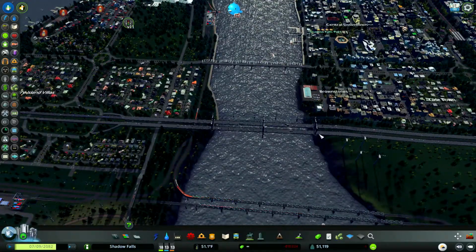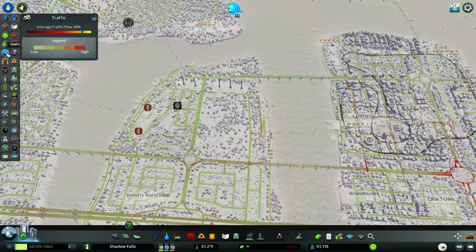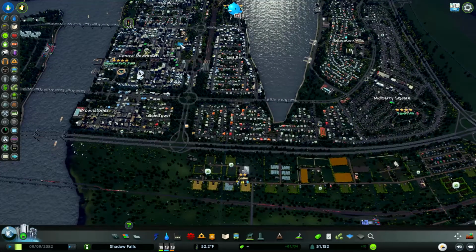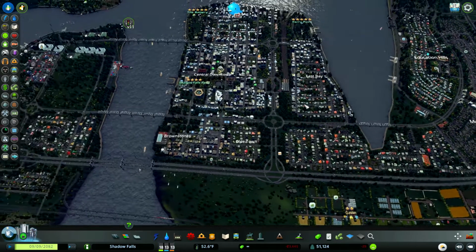I have 0 traffic problems in the city. In fact, I've never had any traffic problems. 85%. I think it went down to 81% at one point. That was it. Because again, everything is low density except for my main downtown, which we're going to go into in just a second. And I did special pains to make sure that this looks pretty good.